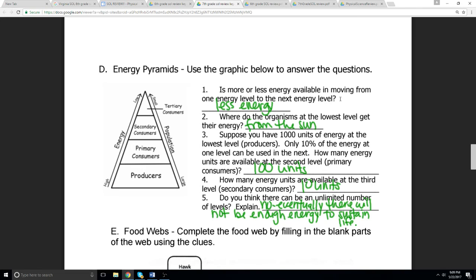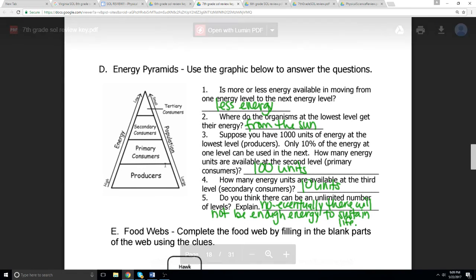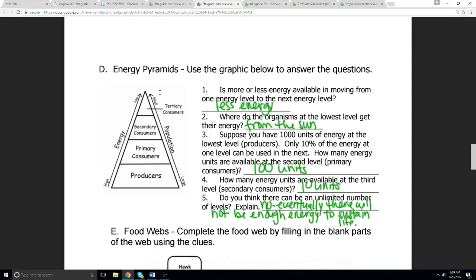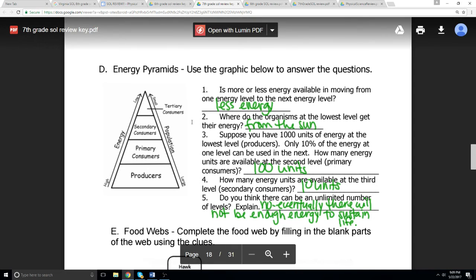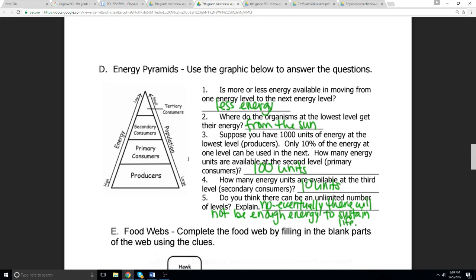So less energy is available moving from one energy level to the next. It takes more energy to move up, so you're going to have less available as you get to the top, because you're constantly moving up, less energy available. Lowest level, the energy is from the sun. Okay, that's going to be your plants for the most part.